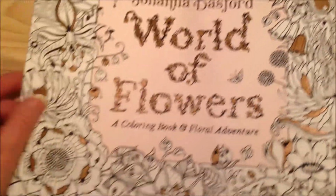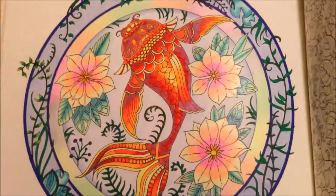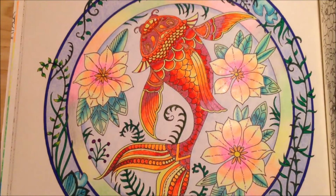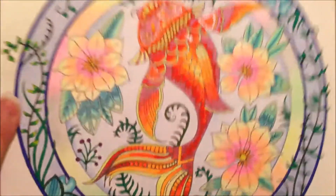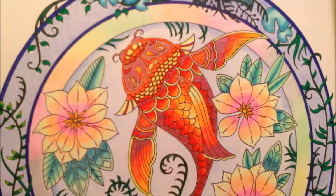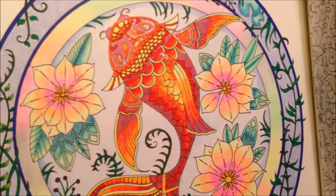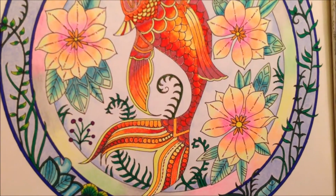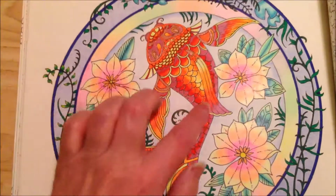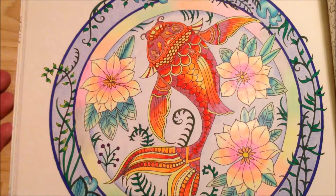This is from Johanna Basford, World of Flowers. And I'm really impressed with the Tombow gel pens. This is all gel pen, and look at the blending in that. I was just wowed at the completed result. And I used Prismacolor Scholars for the neon colors in the flowers and part of the background. And I used a very light blue in here. I believe it was Crayola watercolors. And the outside rim was done with Scholars.